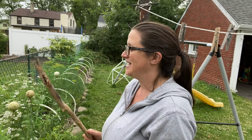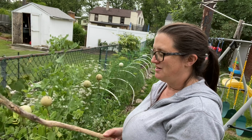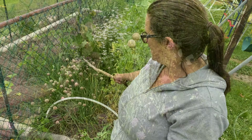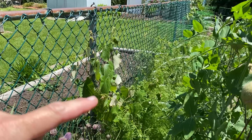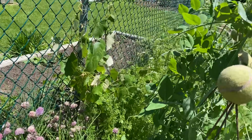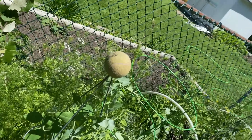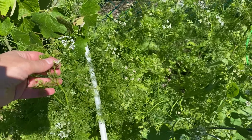So these are my peas. And back here, these are my chives, and a grapevine that's going to be Concord grapes. And then last year I let the cilantro go to seed. And you can see it's just like everywhere.